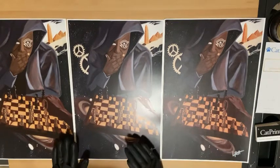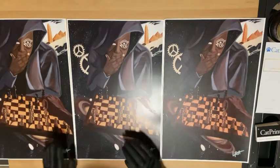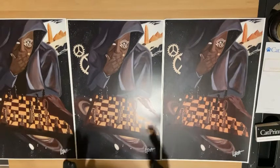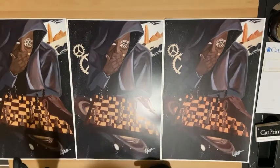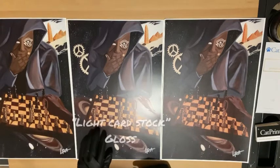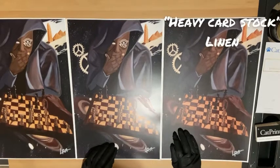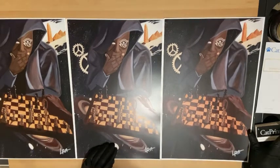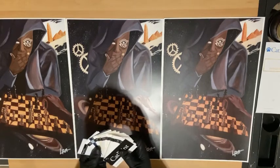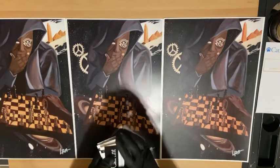I think that anybody will be satisfied with these prints right here, whether you like the glossy look or you like the plain look. So that's 3 different prints. Again, that's the light cardstock plain, light cardstock gloss, and the heavy cardstock linen from Catprint. And again, man, they have a plethora of paper weights and textures to choose from.